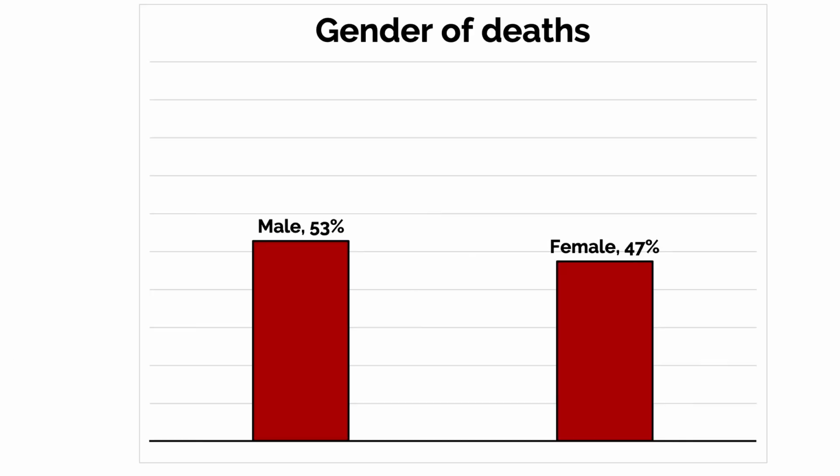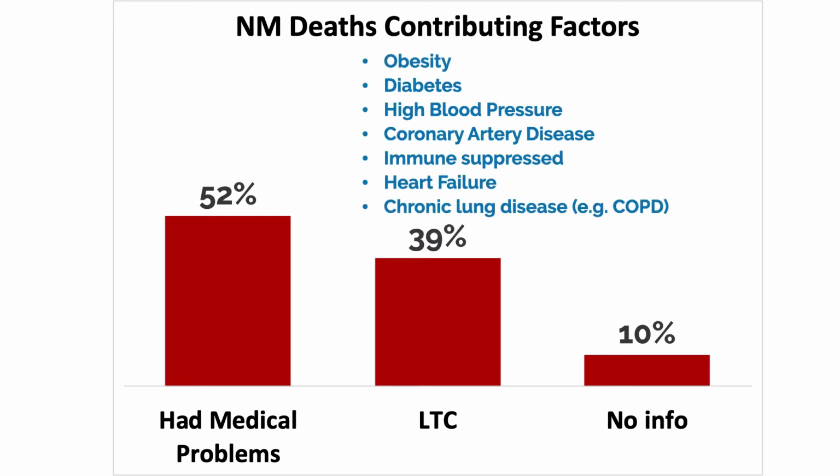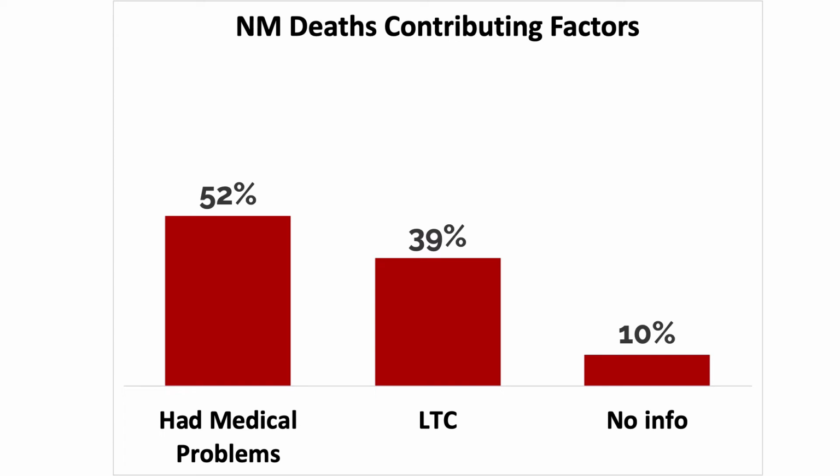Men and women die from COVID-19 at about the same rate. Again, this is not statistically significant. This, however, is quite significant. Almost everyone, 90% of people who die from COVID-19, have underlying medical problems, either directly or that cause them to be in a long-term care environment. Nearly 40% of deaths occurred in a long-term care environment, which can include congregate living, not necessarily nursing homes.